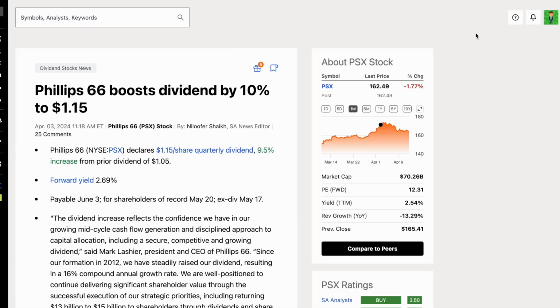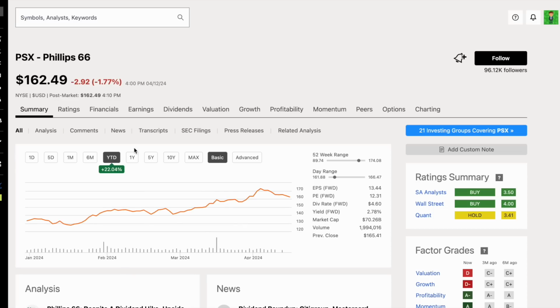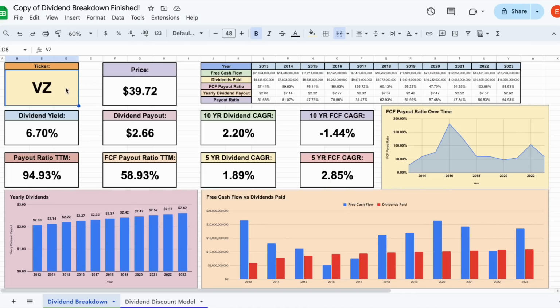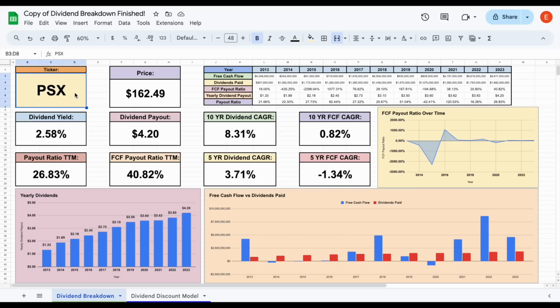And the last company we're going to be looking at that just increased their dividend payment is Phillips 66. This is stock ticker PSX, and they announced a 10% dividend increase. That's a pretty solid dividend increase. We jump over to Seeking Alpha, we can see this company is currently trading at $162.49 per share and have done very well over the past year, up around 53.25%, and year to date up around 22.04%. If we go ahead and jump over to the dividend breakdown tab, we'll come up here and plug in PSX and hit enter. And again, all this data will automatically load in thanks to ticker data.